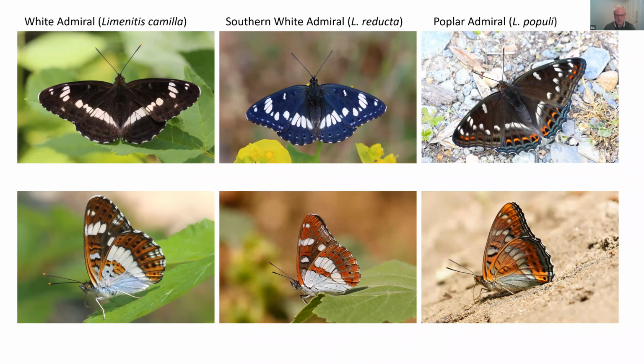Top left, we have White Admiral, mercifully a species we do have in Herts and Middx. And in southern France, you have the Southern White Admiral, which is very similar. You can see the similarity of the patterns. You can see how closely they're related. It has this beautiful sort of blue reflective sheen to it with these little bright blue marks along the margin.